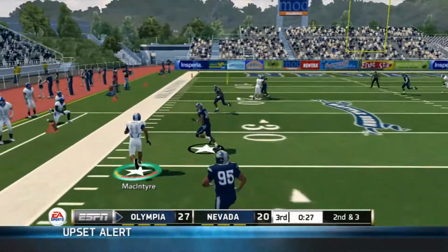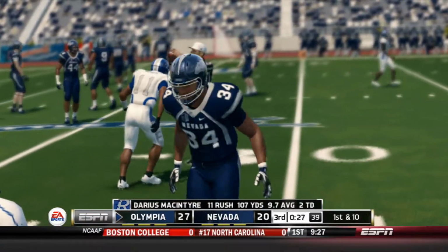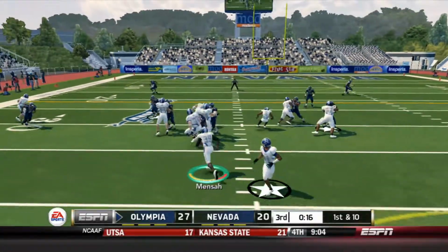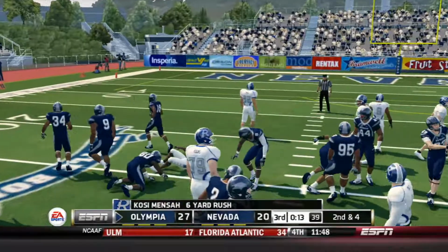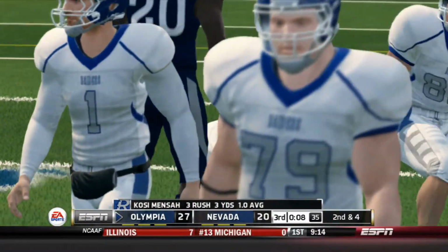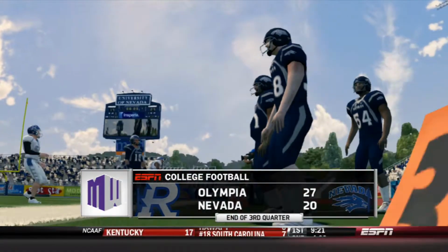D-Mac now on 2nd and 3, and he's just going to do what he's done all day, and that's scramble out of bounds for a 14-yard gain with this to make this 1st and 10 at the 32-yard line. Hand off to Kosi Mensah up the middle, and he's actually caught in the backfield, but manages to get around some defenders and follows his blockers for about 6 yards on the carry, and that'll end the 3rd quarter as we have a 27-20 lead.